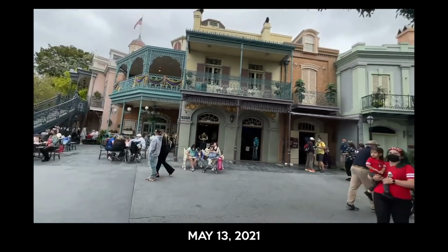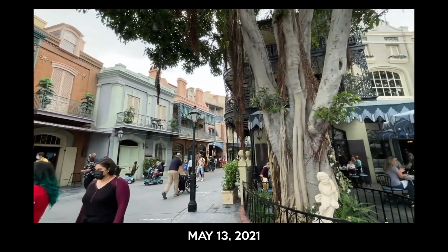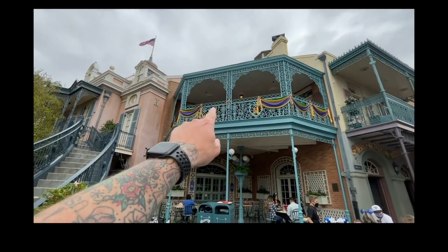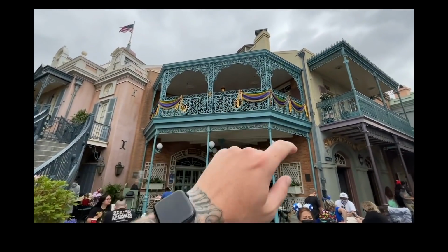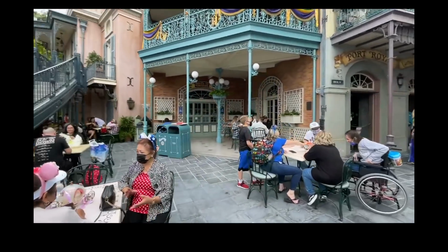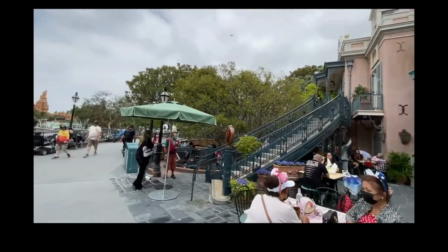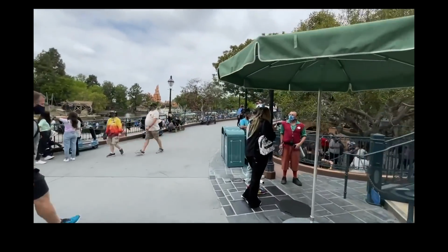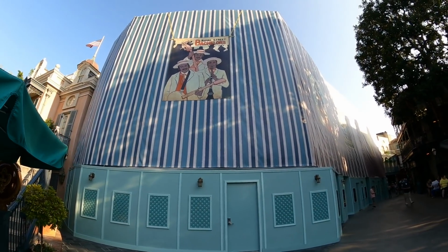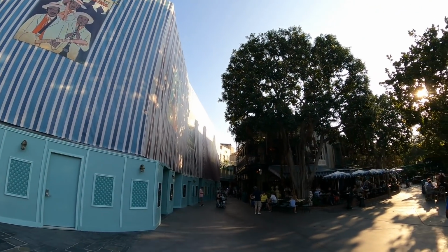Just some general maintenance done to this area before it gets all spruced up for the holiday season when they hang all the decorations across the street there. But yes, going back to May, you can see how there was a dining area that popped up in this area through here. Definitely something that we hadn't seen before. And they were also doing a lot of character meet and greets the last time around. And those have dissipated a little bit, but I think they needed to entertain people when they're in these overly long outdoor lines.